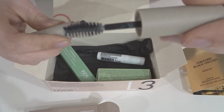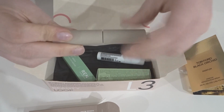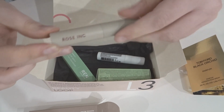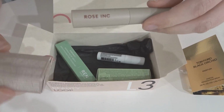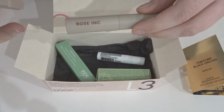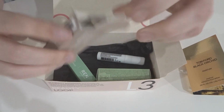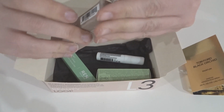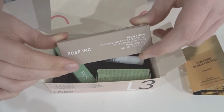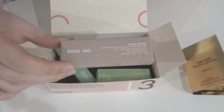Well, it doesn't look tinted in the tube, so I'm going to say it's most likely a product to help encourage the growth of your brows, because it doesn't really explain it very well on the box. I think it is to help the growth, but I'll have to do some research online. But yeah, that's actually really good, and it's a pretty good sample as well. I'm actually pretty impressed by that product. I'll have to give it a go and see if it works. But yeah, that looks pretty cool actually.